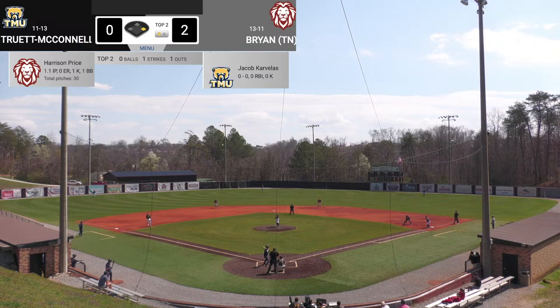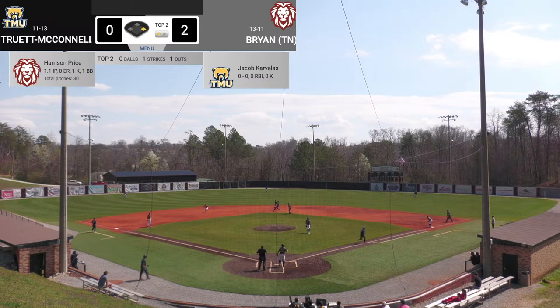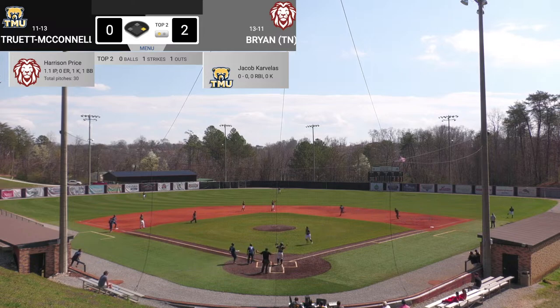Price gets ahead there in the count with the no balls, one strike. There's a runner going to be in motion. There's going to be a ground ball to our shortstop, Morton. Short throw, TC is not able to handle the pick there. Runner's going to move up to second and third.